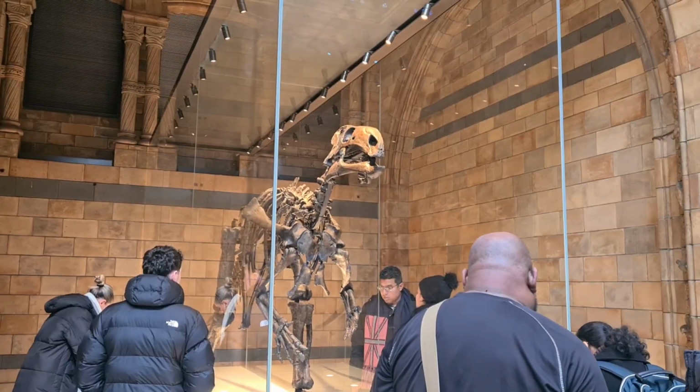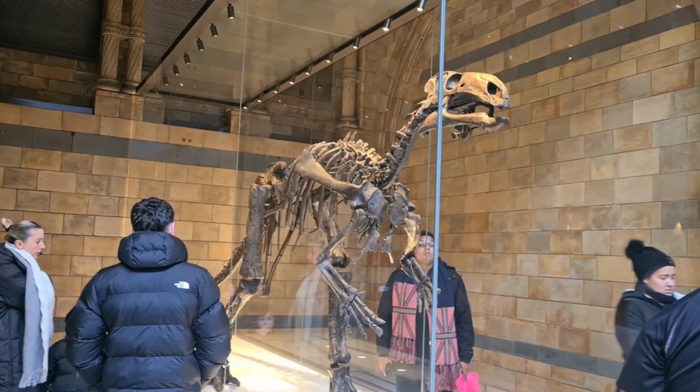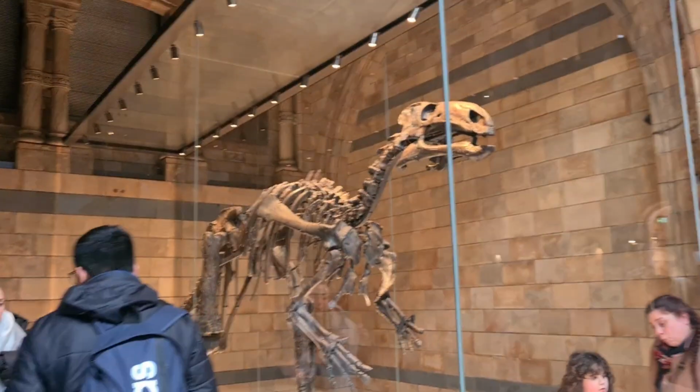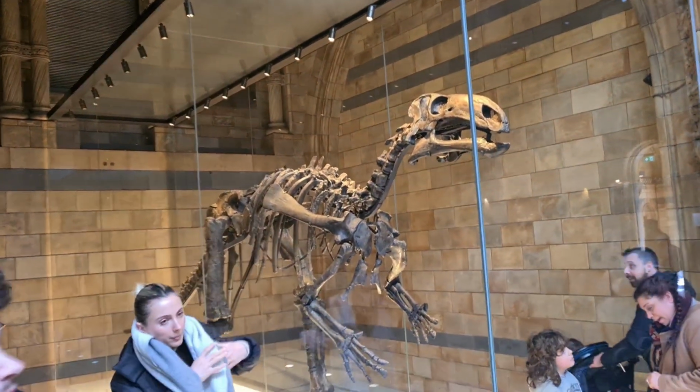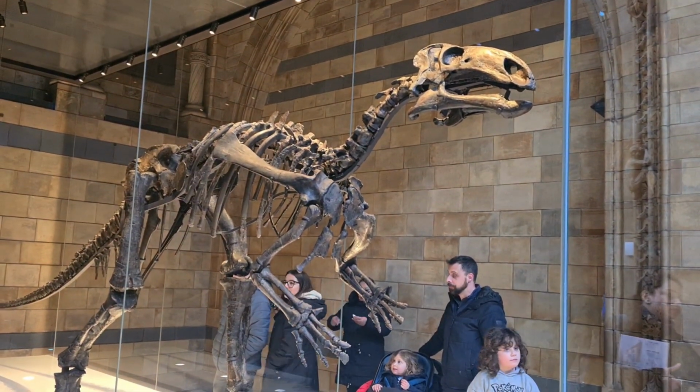As we walked around the hall, we came across another skeleton, this time of a herbivorous dinosaur discovered by Gregory Paul, known as the Mantellosaurus, a relative of the first ever discovered dinosaur, that is the iguanodon. Compared to the iguanodon, Mantellosaurus was smaller, estimated at 750 kilograms in weight, accompanied by proportionately shorter forelimbs.